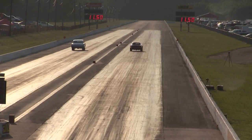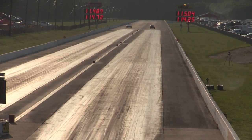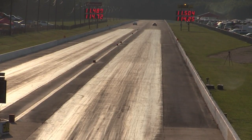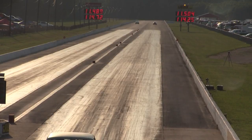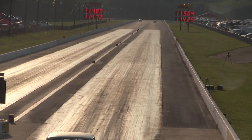Corvette trying to keep out in the lead. He's got it tight. It's close. Almost equal at the 1,000-foot. And a breakout for Bill. The win goes to Winchester right on the number. 11.50 on an 11.50. Had a 0.20 reaction time and runs an 11.50.